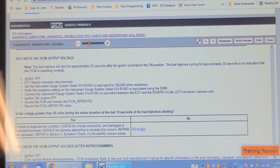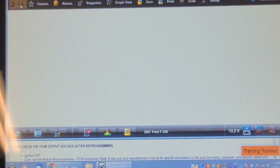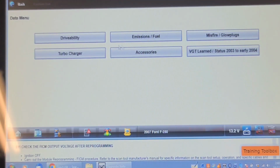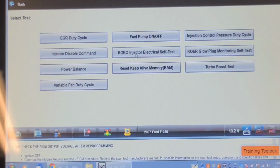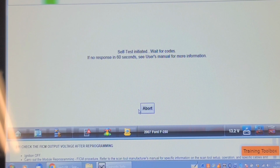So I'm going to simulate that by going back into the diagnostic suite, exiting out of here, and going into an injector buzz test, and watch the FICM voltage while we do the buzz test. Functional test. Key on, engine off, injector, injection control pressure, duty cycle. I wonder if we can see this voltage. Let's try this. No, we can't see it. We can just hear it.